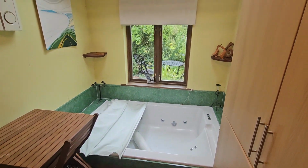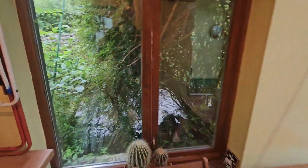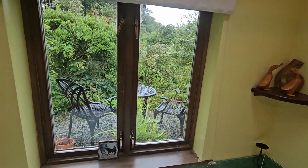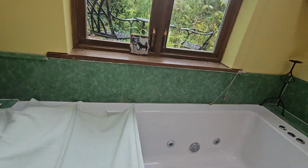There we are. How's that? Again, you've got skylights to the ceiling. You can see the beck again out of this window on the edge of the garden, and you're looking out on the garden to another seating area there. I'll do the garden latterly because it's so big, it'll take me a little while.